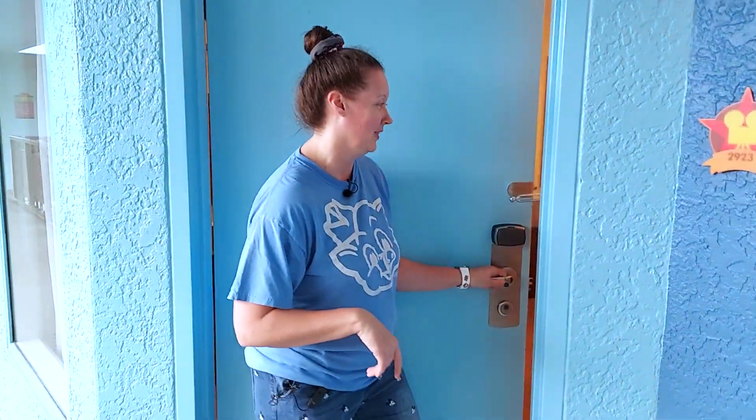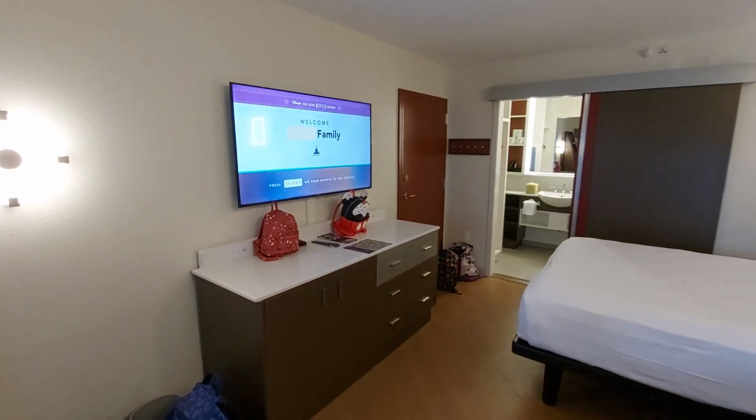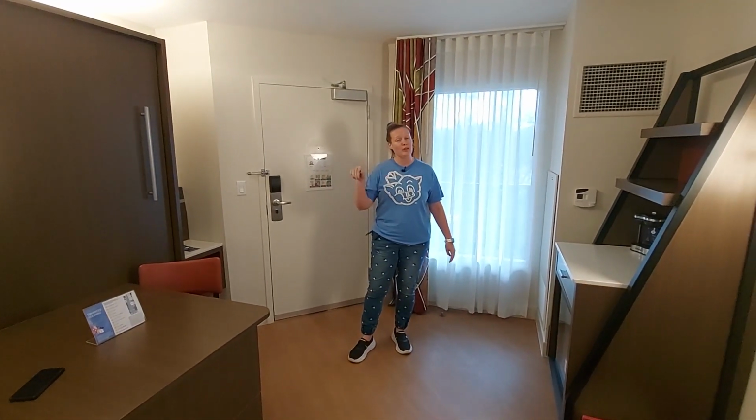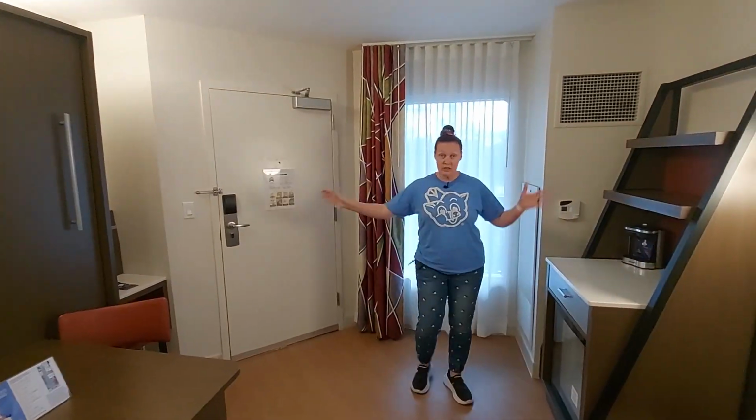Today we're at Disney's All-Star Movies Resort. We got a room in the Mighty Ducks section, building number 2, and we are in room number 2923. So come on in and let's check it out. This is a standard room, not preferred, so it is a little bit of a walk away from the main building, cinema hall. We'll start here.